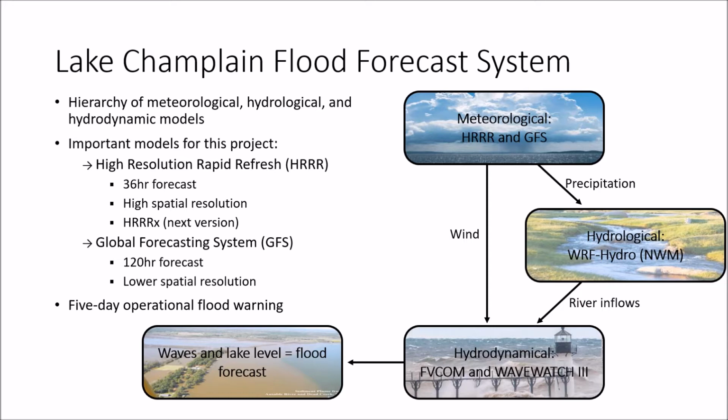On the other hand is GFS, or the Global Forecasting System, which is a 120-hour forecast, so a 5-day forecast, but that has much lower spatial resolution than HRRR. So the first 36 hours of the meteorological forecast are filled in by HRRR, and then it switches over to GFS to fill out the rest of the 5 days. And those two models work together to provide the 5-day forcing for the operational flood warning.